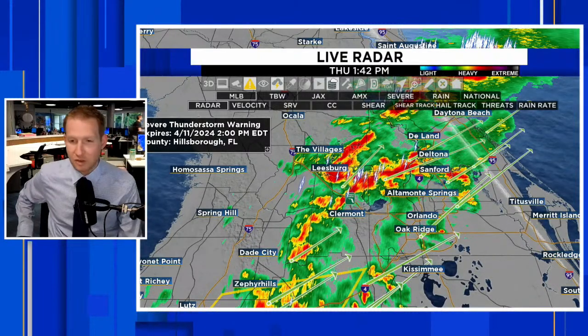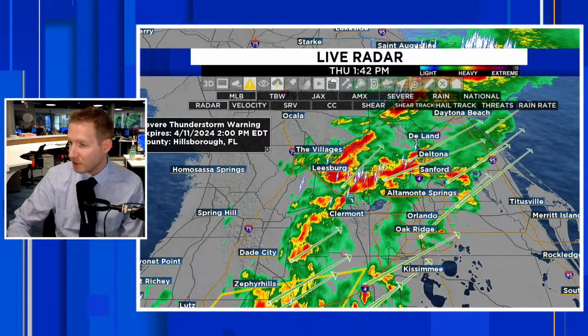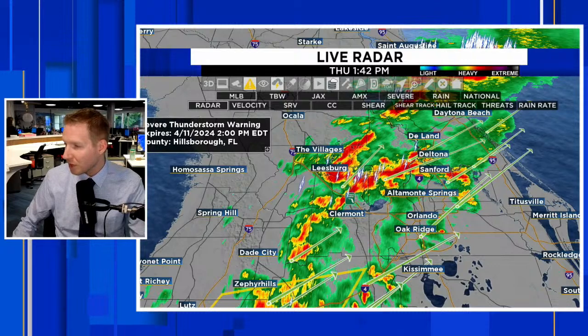All right, so some good news. Tornado watch in Sumter County has been allowed to expire. So that is pulled down early as we went through all that as well.